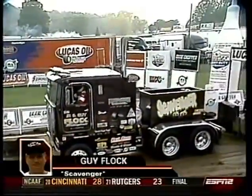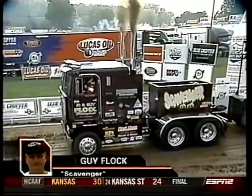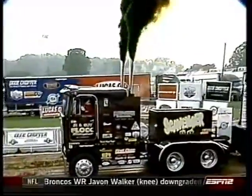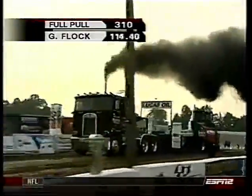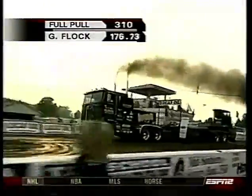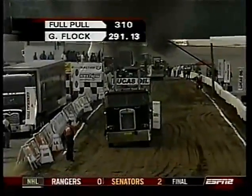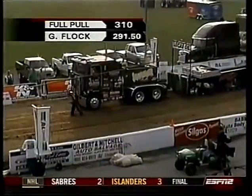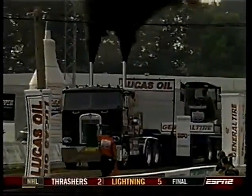And here comes Guy Flock in the Scavenger. Sounded a little strange. 291.50 won't make the pull-off. The Kenworth with the V12 Detroit and automatic inside of it sounded like he might have shifted gears there midstream. Well, if you'll notice, if you watch the smoke, you can kind of see where it happens.